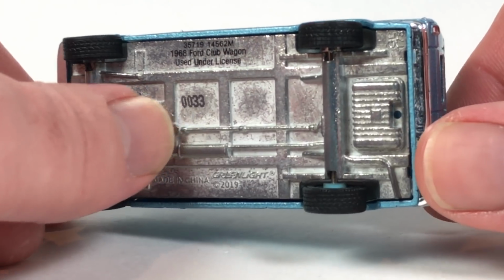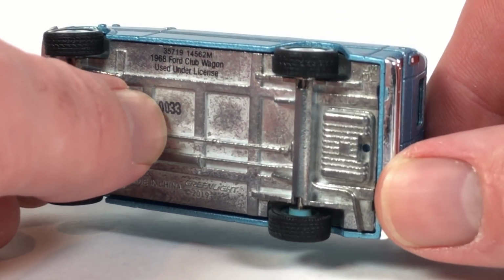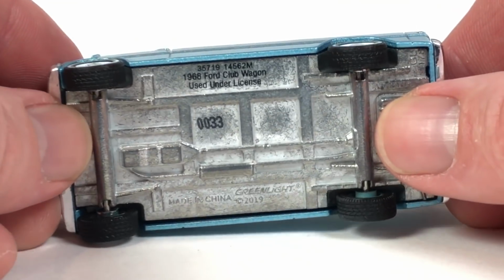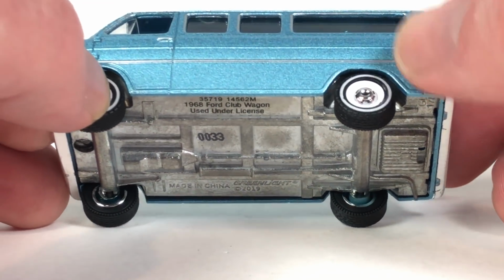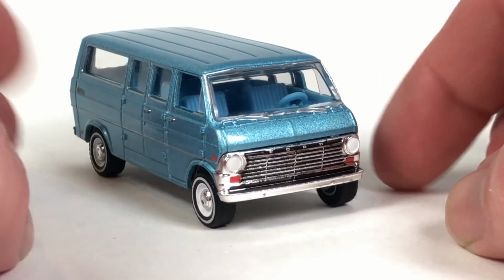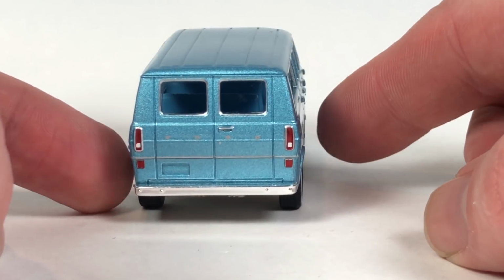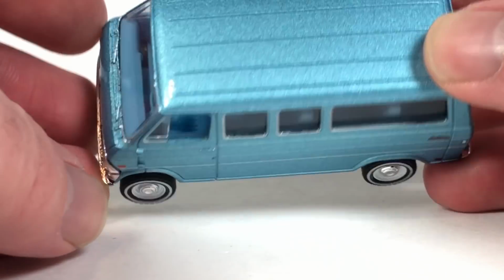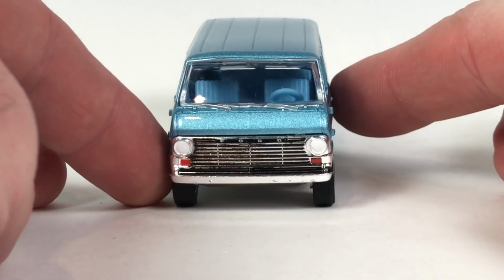33. And to be honest with you, I have no idea if that means that this is the 33rd car off the production line or what. Tooling number is 178, but I think it is a serial number that they give the cars. 033. Ford Club Wagon. It's a nice color blue. They've already come up with quite a few versions of this casting. I love it though. It's a huge van. It's all metal. It's great.